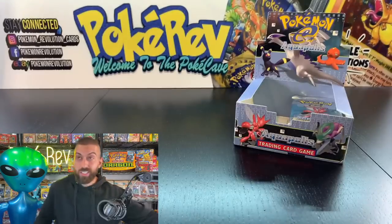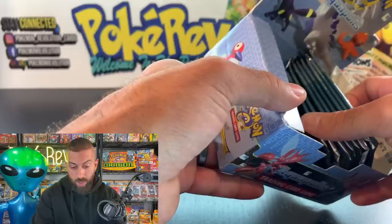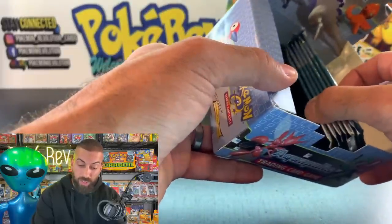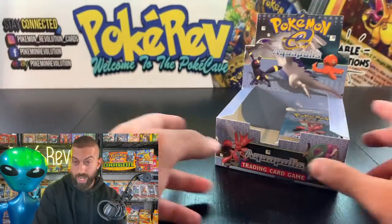So these next packs, I'm prepared for some craziness coming out of these. I'm prepared, guys. I'm going to take a guess and say almost half of these are going to have either holos or crystals in them. All right, guys, so get ready.